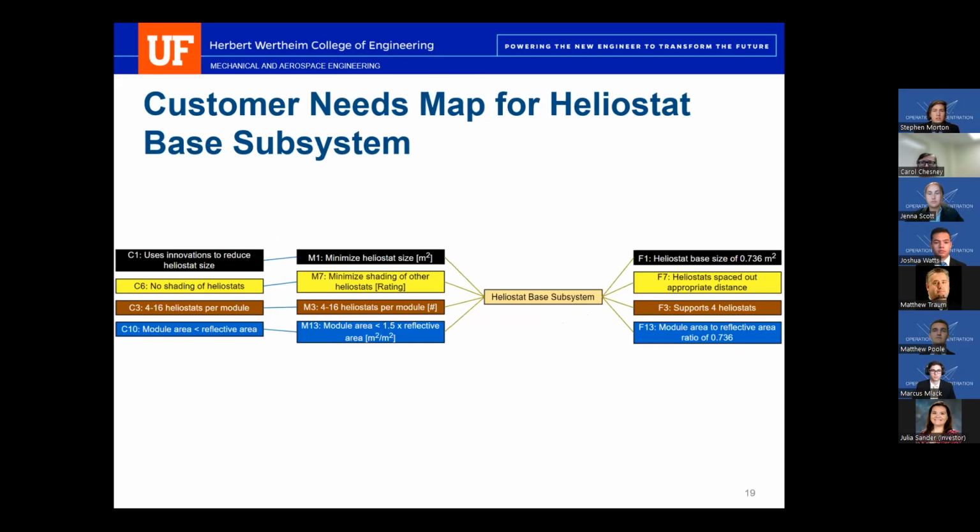Here is a customer needs map for the Heliostat base system. What the Heliostat base subsystem does is it uses innovation to reduce the heliostat size by having a smaller size than 1 meter. It allows enough space to fit 4 heliostats with minimal shading, as we showed before for the mirror subsystem. And then it also has a really low module base area to reflective area ratio.